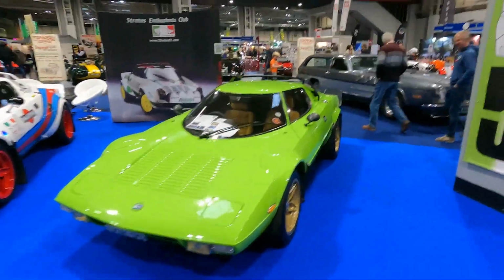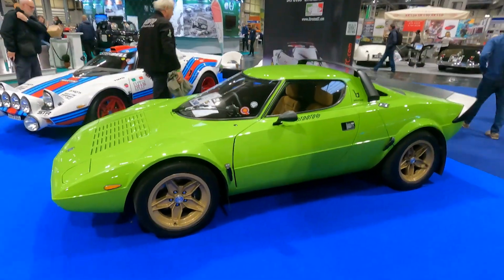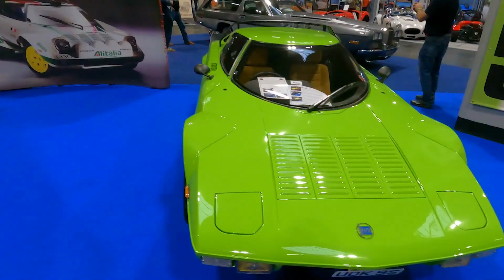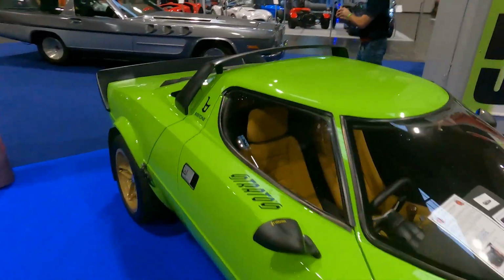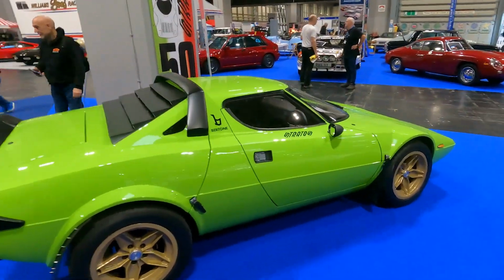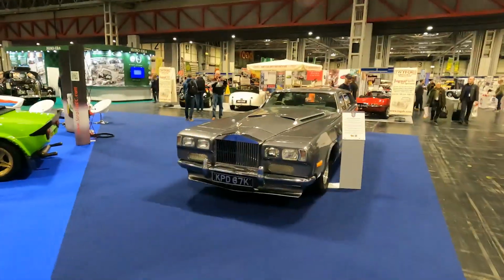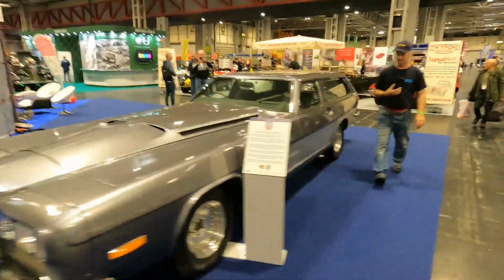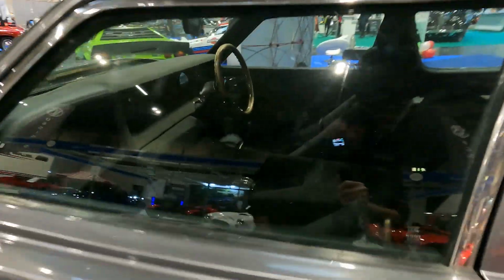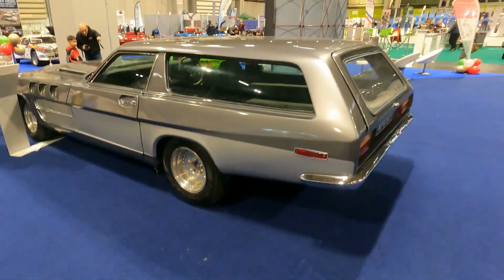This is one of my favourite cars of the show. Look at the colour on that. Kawasaki Green Lancia Stratos. It's just such an amazing looking car. That is a toy car from back in the day. And there is the beast. It's had a bit of a respray and is looking quite smart. I think it looks much nicer in its new colour actually.